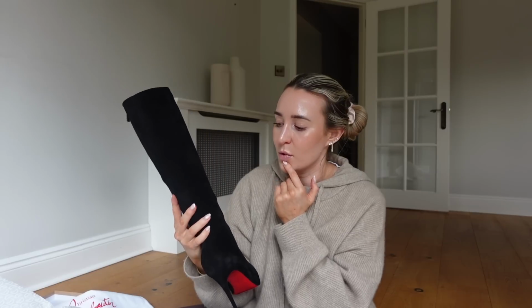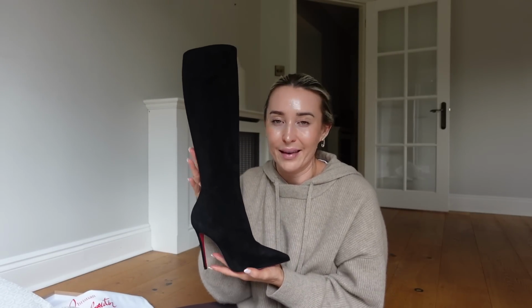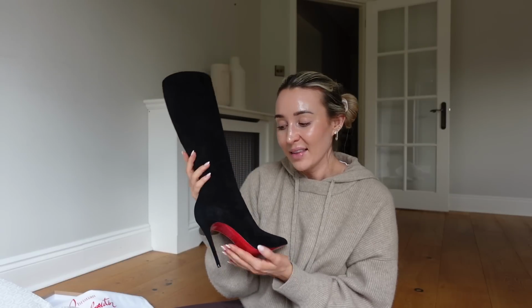But yeah, I'm a little bit nervous to wear them. I don't want to ruin them, but I think they're fab. And they're just a really classic boot that's never gonna go out of fashion. You'd have these in your wardrobe for years, and for that reason, I think they were a pretty good buy.